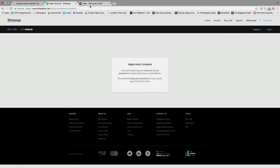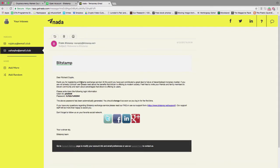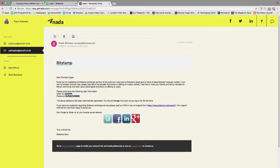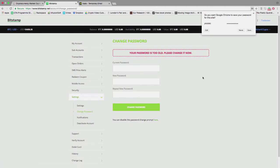You're registered there. So in a minute, we should see an email come through to this address. And here we have it. They'll issue us with a client ID and a password. And it's simply a case of going back to log in with these details. So there's my password. Now, that is registration done.